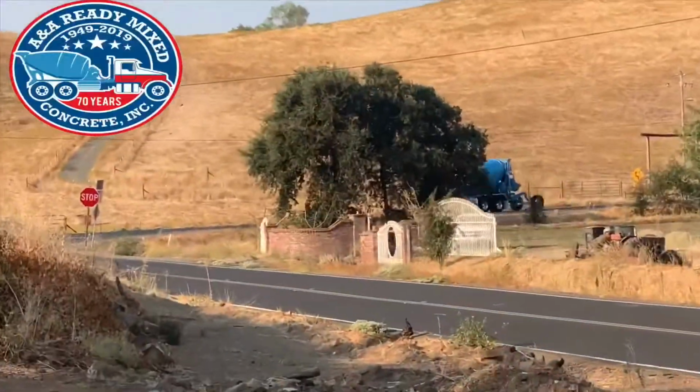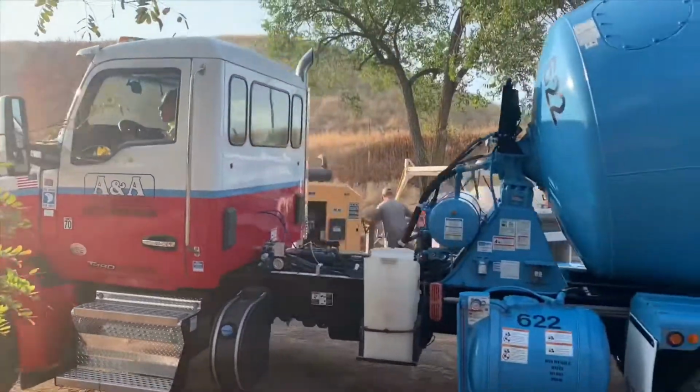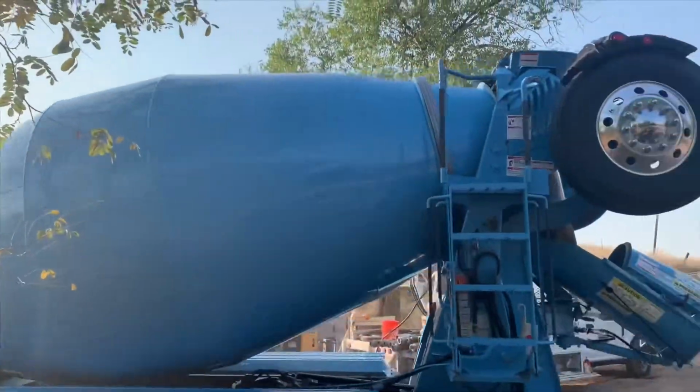I called A&A and they came through again. Even with a concrete shortage, they were able to get me a truck with only a few days' notice. Just like before, I ordered the concrete with about a 5-inch slump.